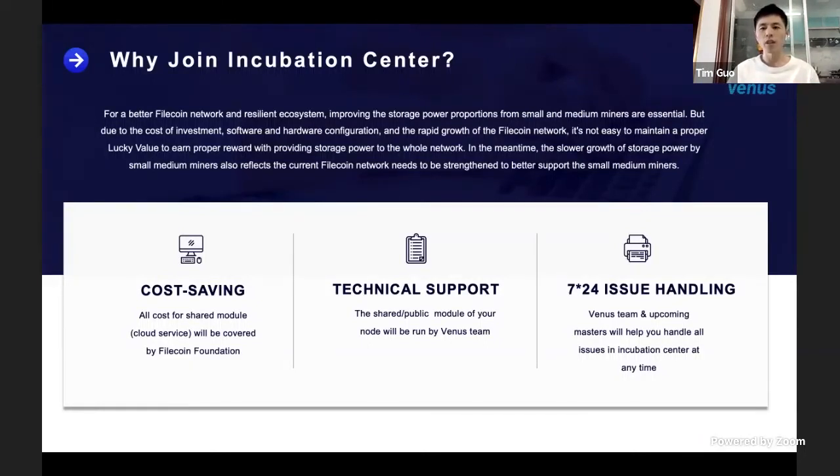We do see some feedback from some independent service providers that they do not have enough experience or skills to run in the Filecoin network. But with technical support from the Venus team, and with the cost-saving cloud service like the shared modules supported by the Filecoin Foundation, I think that is really great for you to build your own node in the Filecoin network and have proper, stable rewards.